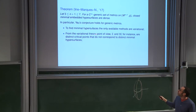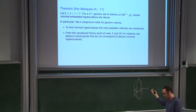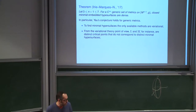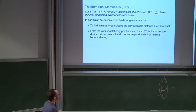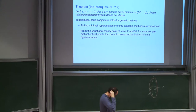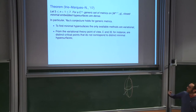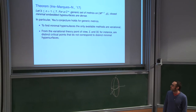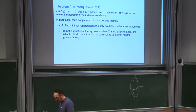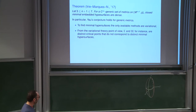But the variational point of view does not distinguish between this one and that one, it just says they are distinct critical points, when in reality they are not. So as it always happens, if we make some sizable progress on what was known before, it means that we need some new input, some new idea coming back into the area.